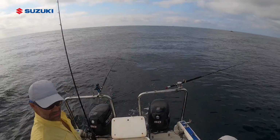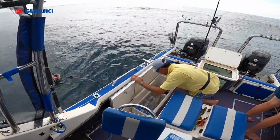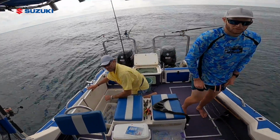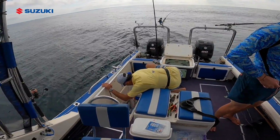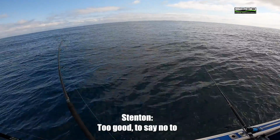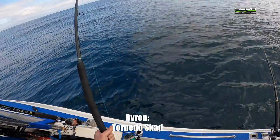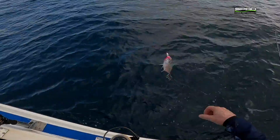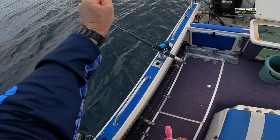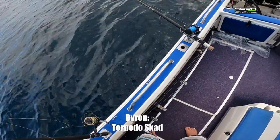Well done, Greg. Can't believe that Bonnie hasn't gone away, bud. That thing is normally like 2 seconds. Stick with what's working. What did you get there on the jig? Yeah, there's another packet in there. You run out. Go on with the bucktail. Too good to say no to. Feels like one of the Bonnie or another one of the torpedo scared. Bro, 2 ounce pink. What is it called? Torpedo scared.